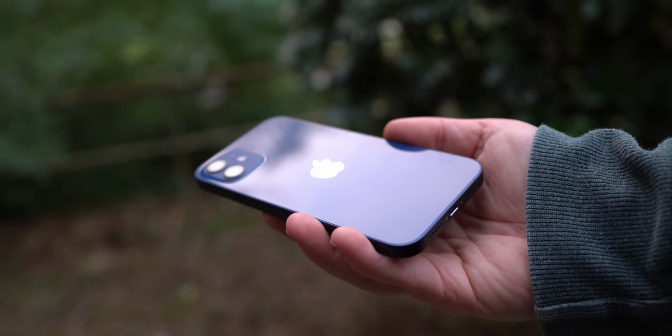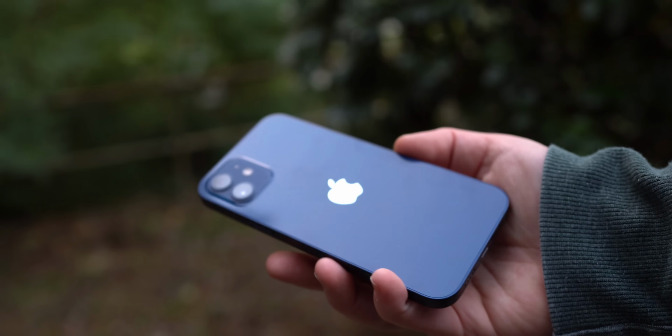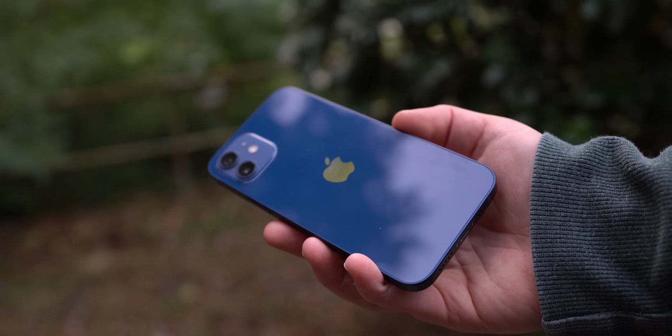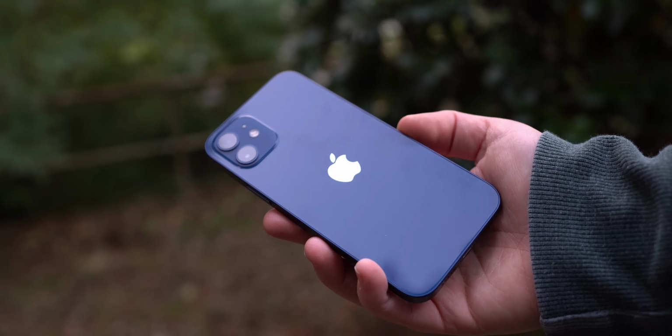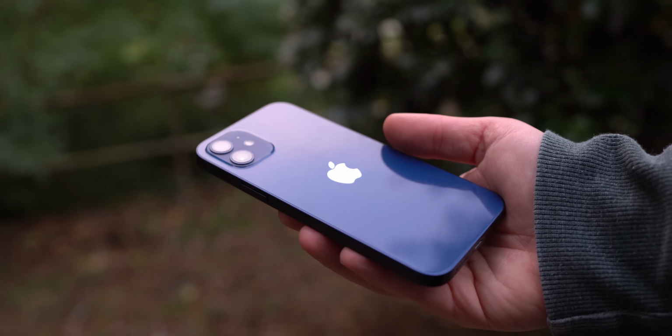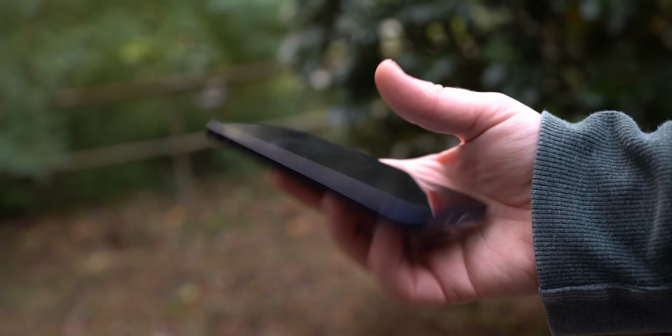They do only have 64 gigabytes to start, which is a lot less than the 128 with the 12 Pro, but going up only $50, you can get 128 gigs on your 12, and that's exactly what I did with my beautiful blue iPhone 12. This put it at a still solid $150 less than the 12 Pro, a price reduction that I think is worth it for most people.